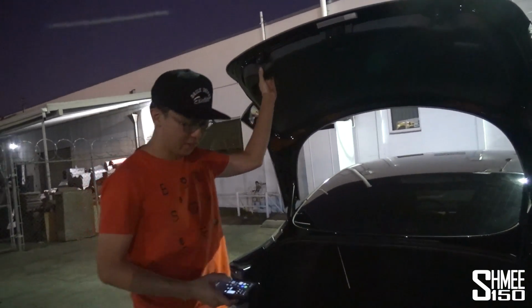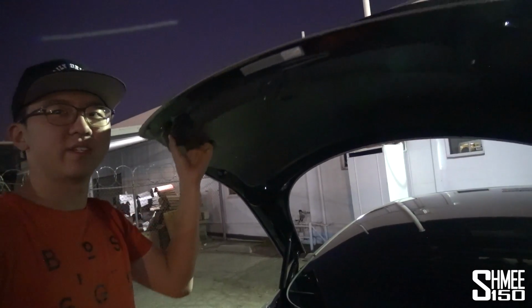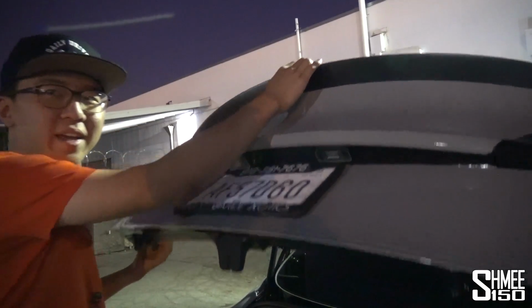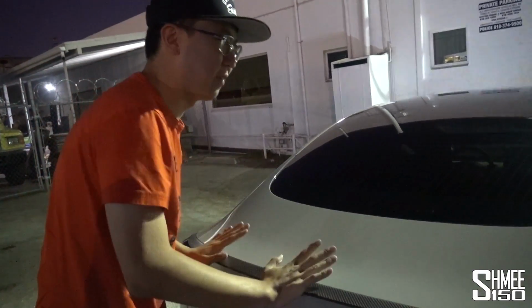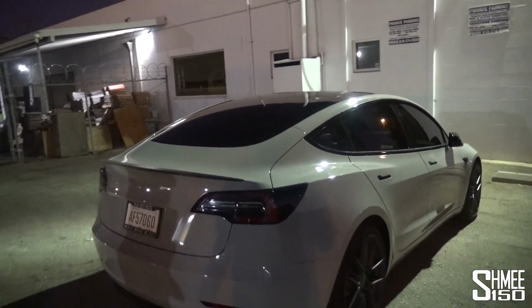Only annoying thing, though, is it doesn't have automatic closing trunks. Yeah, you have to put it down. So you really have to yank it down, and it's a lot of pressure. The weird part is, if you leave this open for like 10 minutes, the shocks kind of dry up in that position. So you literally have to yank the thing down. Oh, really? Yeah, it's a weird thing. Don't leave the trunk of your Model 3 open then.